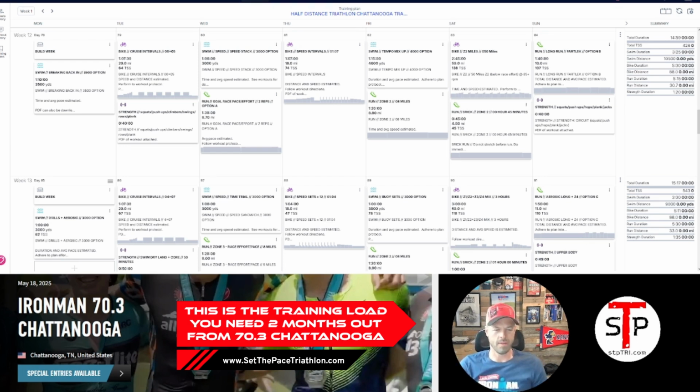It's a great event. It's a downriver swim, especially since they changed the swim course a little bit. It used to be a little bit up and then down, but if there was a strong current, it always caused a problem. So now it is completely downriver. It is a one-loop bike course, and then you're running around downtown Chattanooga.